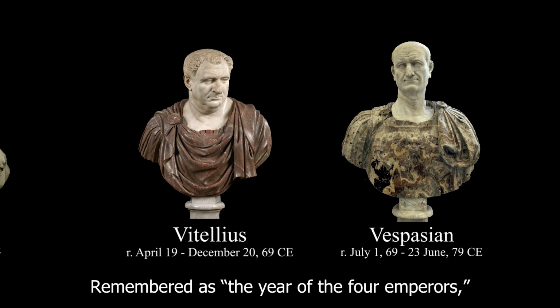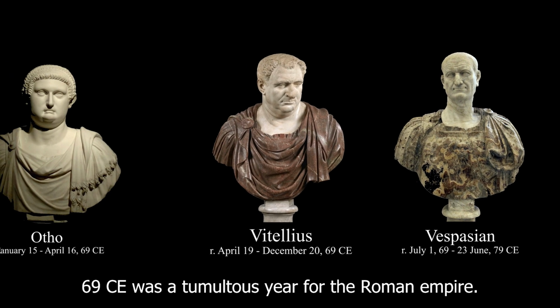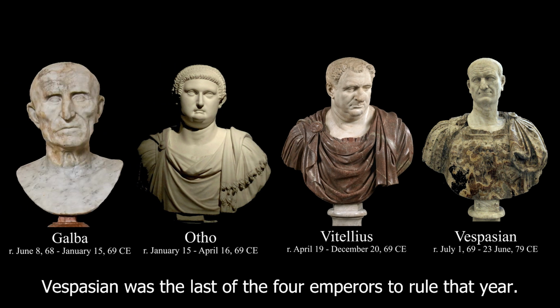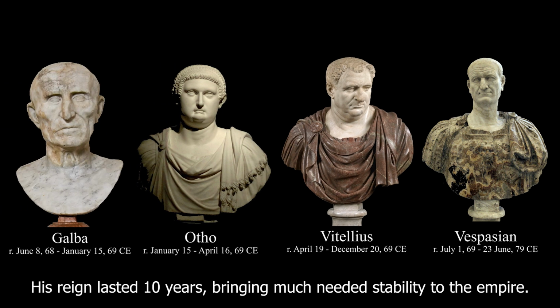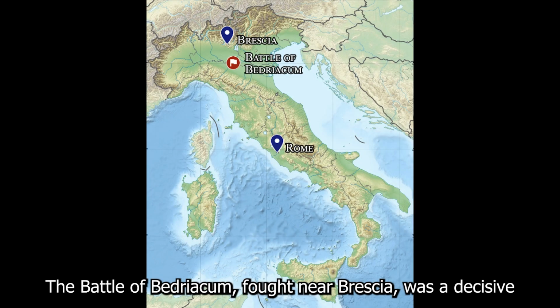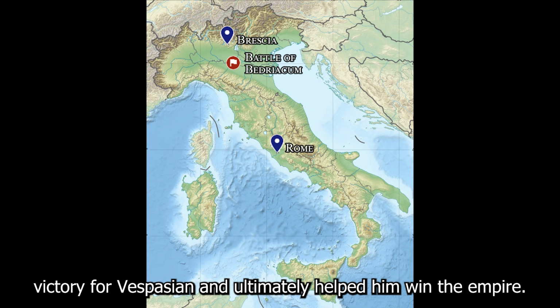Remembered as the year of the four emperors, 69 CE was a tumultuous year for the Roman Empire. Vespasian was the last of the four emperors to rule that year. His reign lasted 10 years, bringing much-needed stability to the empire. The Battle of Bedriacum, fought near Brescia, was a decisive victory for Vespasian, and ultimately helped him win the empire.